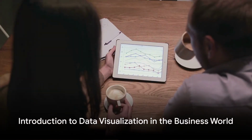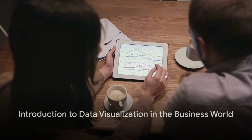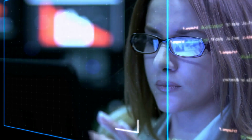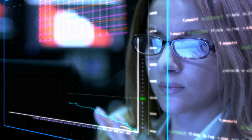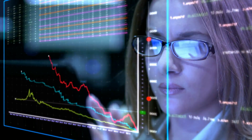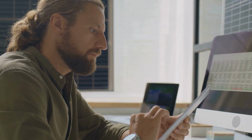In the vibrant world of 21st century business, data visualization is the compass guiding decision-making. It delivers a clear picture, helping businesses navigate the ocean of information that is the modern marketplace. And in the energy sector, with its constant evolution and high stakes, effective data visualization is an absolute necessity.